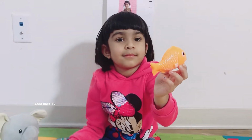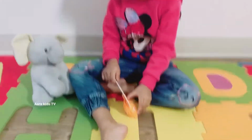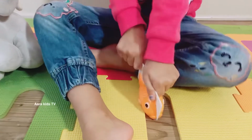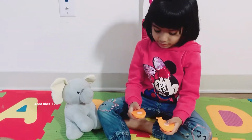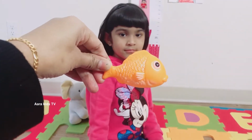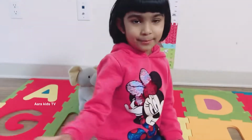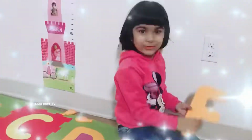So what are you going to do with this now? I'm going to play with this. You're going to play with this? Yeah, that means I'm going to cut it out and eat it. It's a cute little fish. Eat it. Is it yummy? Yeah, it's so yummy. Okay.